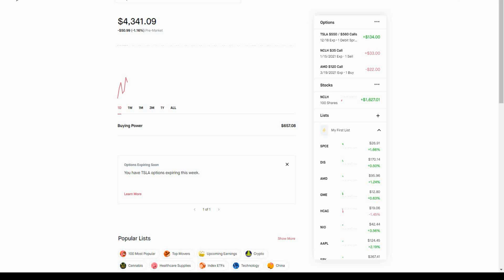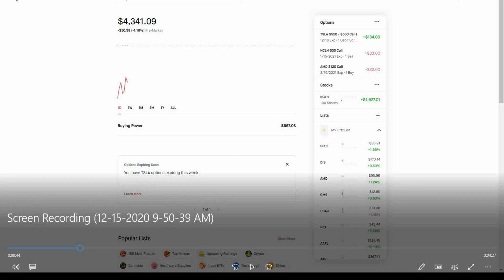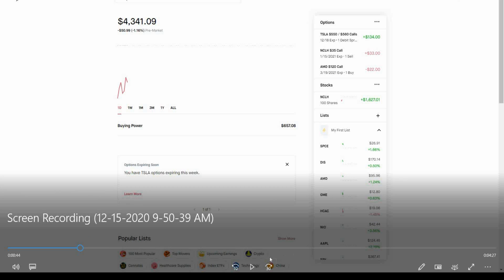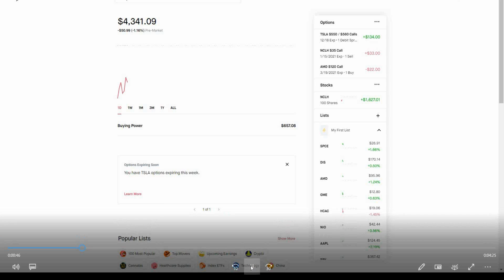I'm still holding that Tesla debit spread. I'm holding the covered call for Norwegian and the AMD 120 long call. AMD had a nice gap up, so that's the position I'm looking to exit this morning, or yesterday morning. As you can see, the market's now open, and everything gapped up.